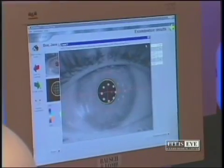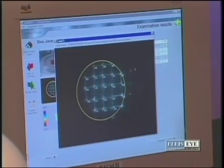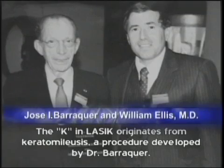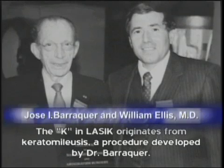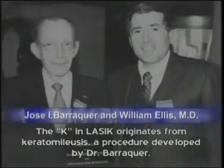The LASIK procedure evolved by combining two proven vision correction procedures and has become the procedure of choice globally by refractive surgeons. The first step in the LASIK procedure is to create an ultra-thin corneal flap. This flap technology is known as ALK, which perfected the lamellar keratoplasty procedure developed by Professor Barraquer in the late 1940s. Then the excimer laser, with its multiple decades of history, is used to remove a small amount of tissue beneath the flap, correcting the refractive error.